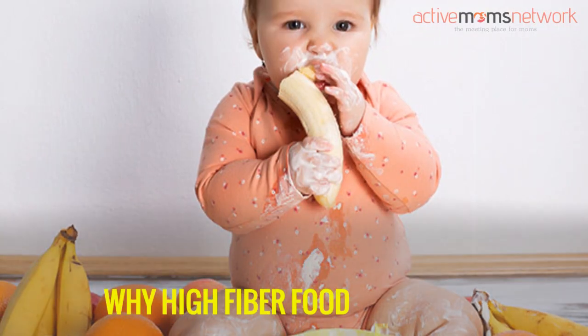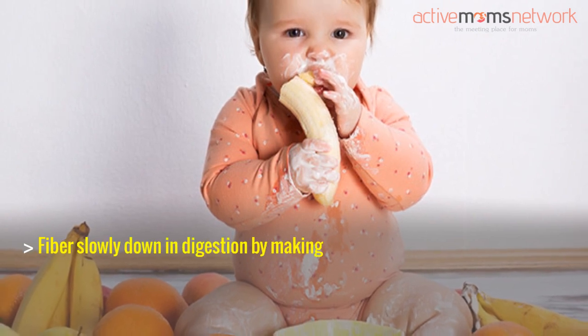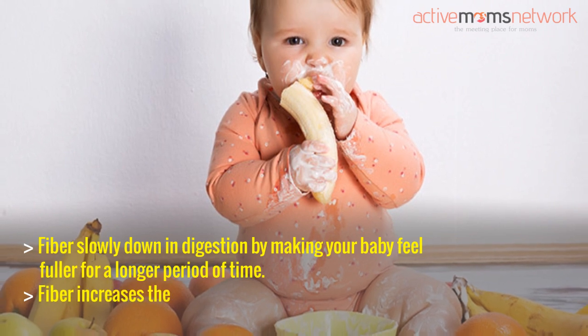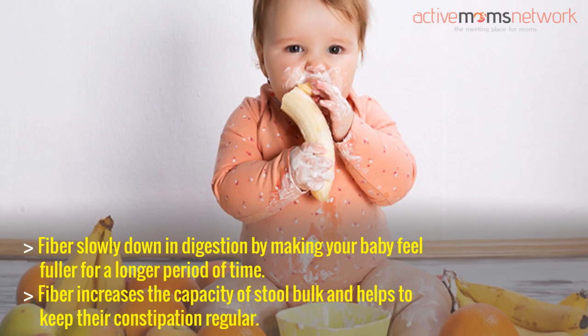Why high-fiber food for toddlers? Fiber slows down digestion by making your baby feel fuller for a longer period of time. Fiber increases the capacity of stool bulk and helps to keep their constipation regular.